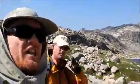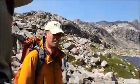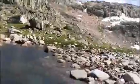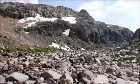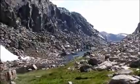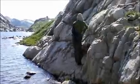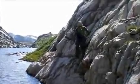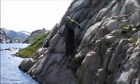Well, goodbye, Triscale Lake. You were awesome. Good times. Gotta make our way back. By the way, the winds are about 15 to 20 miles an hour sustained. It's pretty good.